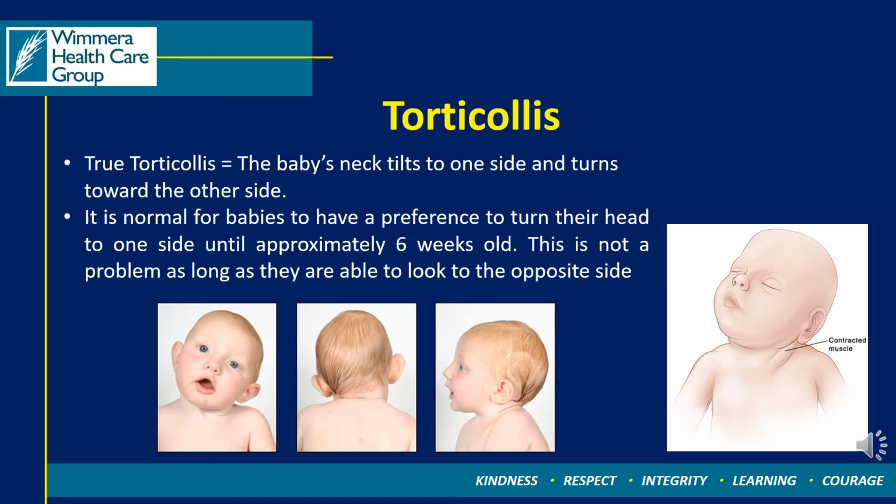Torticollis is another condition that can affect your baby. It is where one of the muscles in the neck tightens and prevents your baby from being able to move their neck fully to both sides.